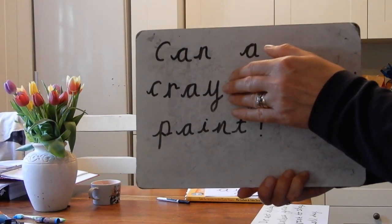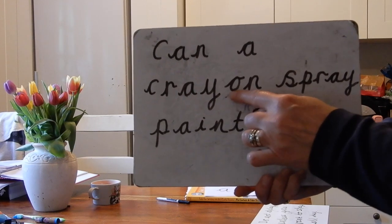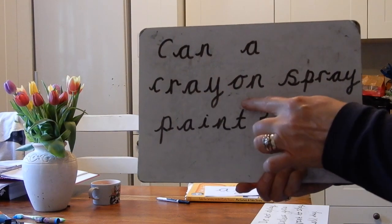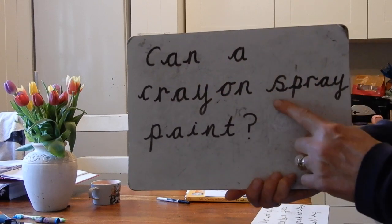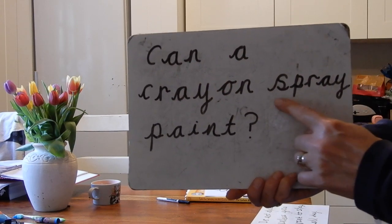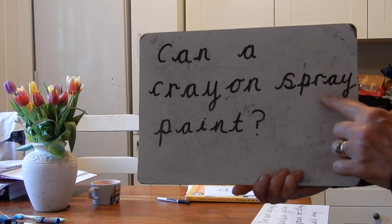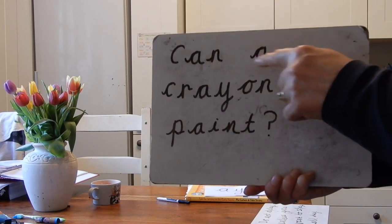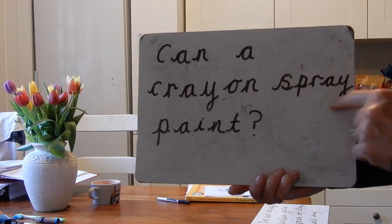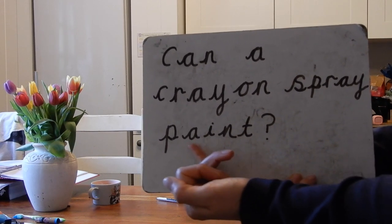A, cray, second syllable, on, crayon. Let's go back to the beginning. Can a crayon, sp, sp, r, new digraph, a, spray, spray. We had that in Buried Treasure as well. Can a crayon spray? Now this one here, remember this digraph?